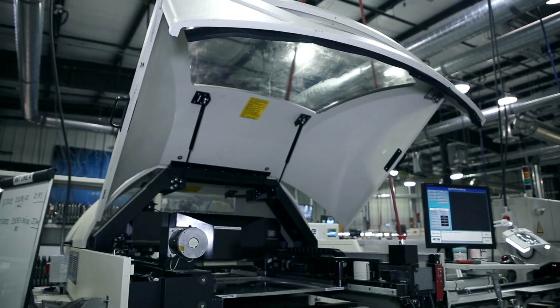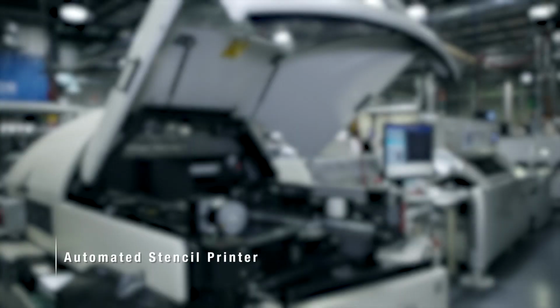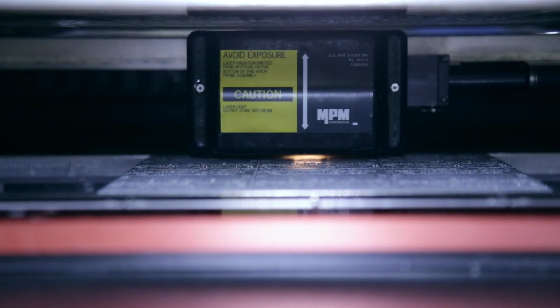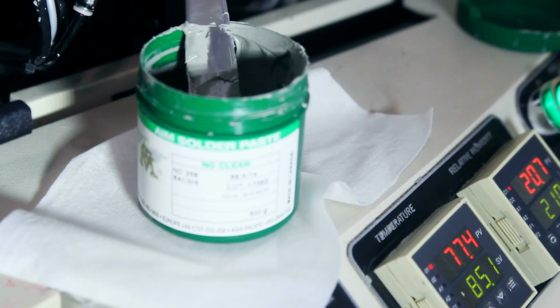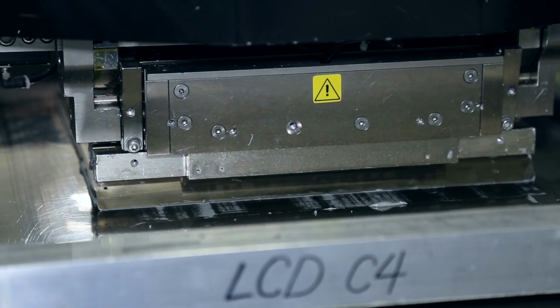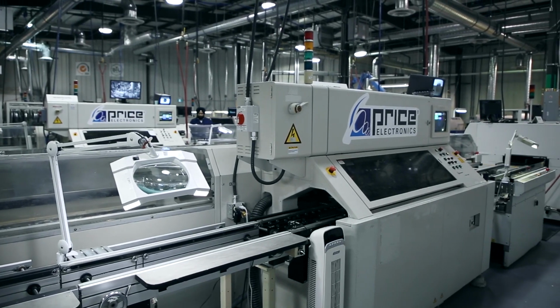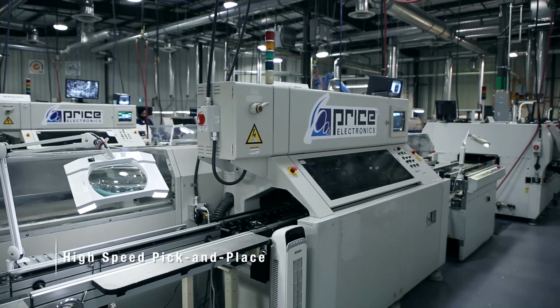A circuit board's journey through the manufacturing line begins at the automated stencil printer. Each circuit board has its own precision-aligned stencil, through which lead-free paste is applied to ensure a clean solder print. From there, the circuit board enters the high-speed pick-and-place machine.